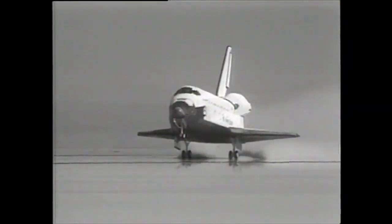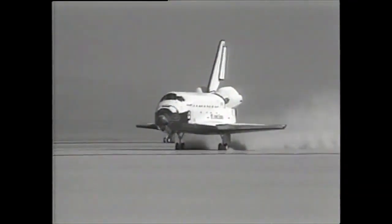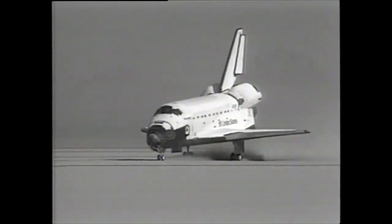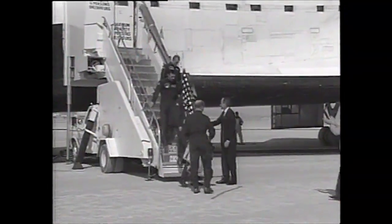STS-26 ended on October 3, 1988, at Edwards Air Force Base, California. Standing by for nose gear and touchdown. With Discovery's safe landing on runway 17, the triumphant crew was greeted warmly by Vice President George Bush on behalf of a proud and grateful nation.